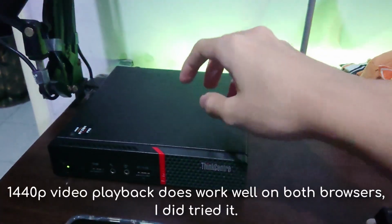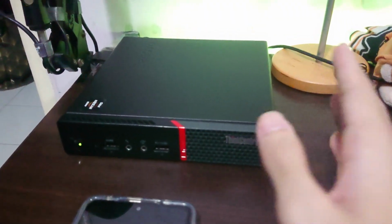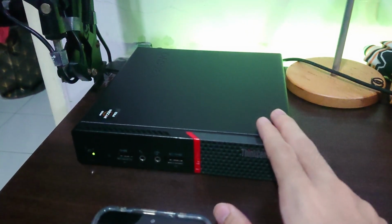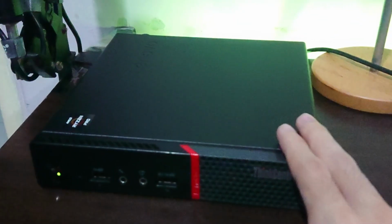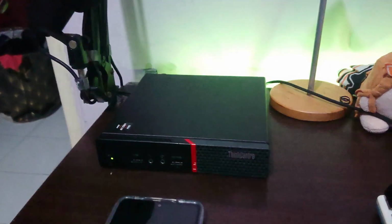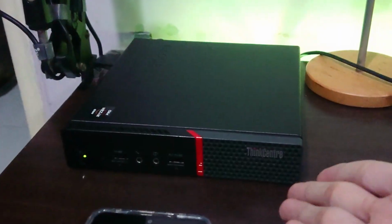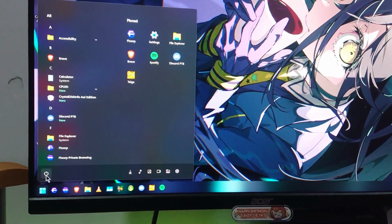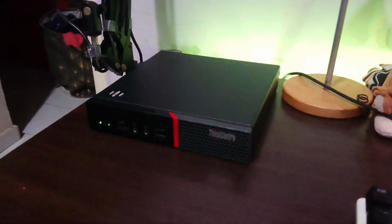1440p should work well, but I guess I have to say that the ThinkCentre M715q Gen 2 is ready to become my new media PC, but not ready for prime time as of yet because I need a new TV for it. That's going to be a wrap up for my video of the ThinkCentre M715q Gen 2. First things first, I'm going to shut this machine down.